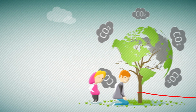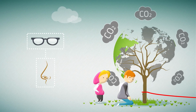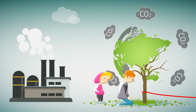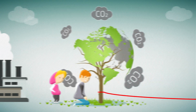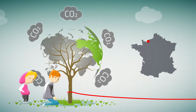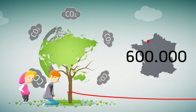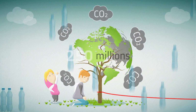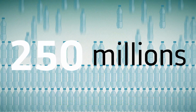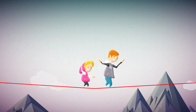CO2 is a colorless, non-toxic gas. Together with water vapor, CO2 is the main gas that naturally causes the greenhouse effect. CO2 is released into the atmosphere when carbon compounds are burned in the presence of oxygen. A power plant like the one in Le Havre, which produces electricity for 600,000 people, releases 500 tons of CO2 per hour. That amount of CO2 would fill 250 million 1-liter bottles of sparkling water every hour. And that's a lot.